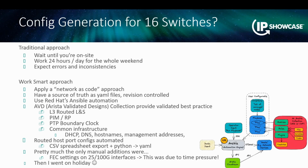If you use these collections, you can build, with very little information, a layer 3 routed leaf and spine. You can build the PIM subsystem, the multicast, the rendezvous points, PTP boundary clock configurations, all the common infrastructure, DHCP, DNS, what the host names are, what the management interface is. I configured everything bar the forward error correction settings on the ports, because I didn't have the time to do that bit. So I configured everything using source files that describe my network. But I could revision control, and I could push through as many times as I needed to get configurations that were in the shape I wanted.